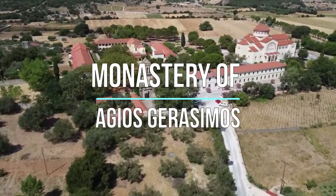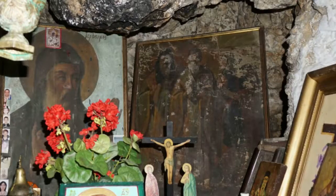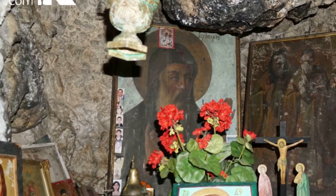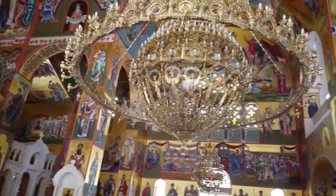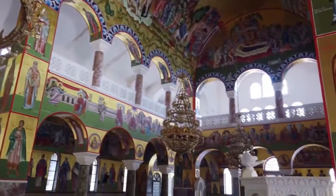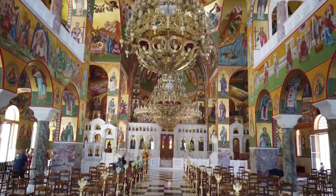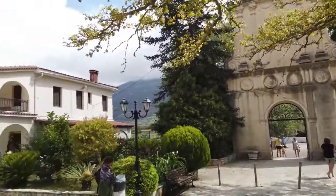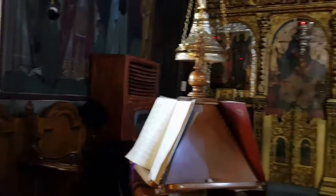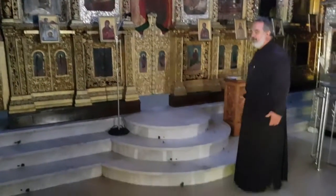The next is the Monastery of Agios Gerasimos. The monastery in Kefalonia, Ionian Islands, is dedicated to Saint Gerasimos, who was born in 1503 at Trikala, Thessaly, and is recognized as the protector saint of Kefalonia. Saint Gerasimos was ordained a monk on Mount Athos and later went to Jerusalem, where he lived for almost 12 years, before moving to Crete and Zakynthos, then finally arriving in Kefalonia. He died on August 15, 1579, and was declared a saint in 1622.